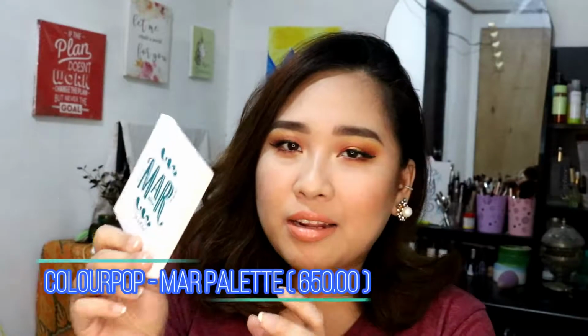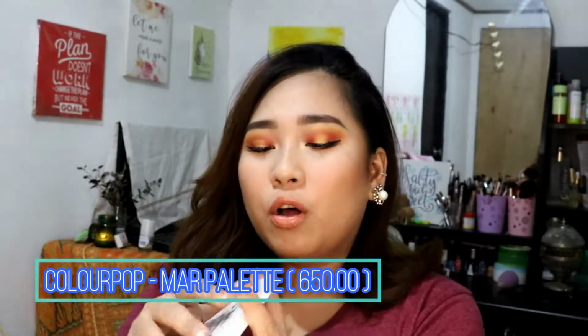I'm having an addiction to buying palettes in Colourpop, which is crazy. But yeah, I do have the Mar palette in here from Colourpop, which I love so much as well. Pretty much every eyeshadow that I have has a dark blue and green, because I love those colors so much. I'm not attracted to palettes that don't have any pop of color in them.